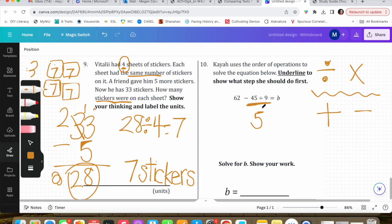So I solved this, 45 divided by 9. Notice that I'm putting the answer below that portion of the equation, but now I have to bring along the rest of the equation. So I'm going to rewrite the equation here on the second line. And so we're looking at 62 minus 5, because 5 we already solved. That's the answer to 45 divided by 9. So now we just have to figure out, what's 62 minus 5?